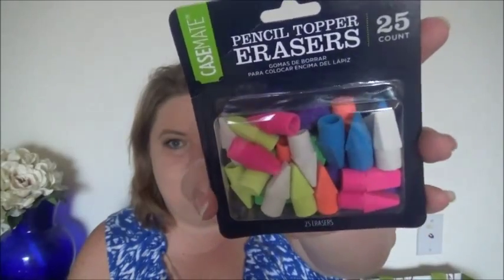You're not focusing again? You're being a pain? Okay. And then, like I said, I have to fill up a whole jar. So I got these Casemate pencil topper erasers in multicolors, 25 count. There's white, blue, orange, purple, pink, yellow, and green. So I got those. And I've got 1, 2, 3, 4, 5, 6, which means I have 150 plus 36, 186. I think I went through a little more than that last year. I think I have 80 students. I had 79 last year, but anyway.